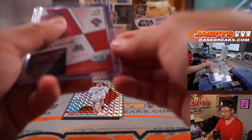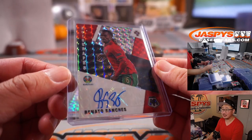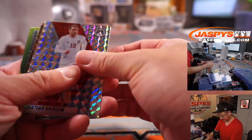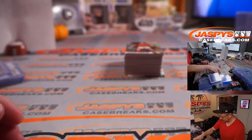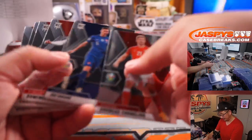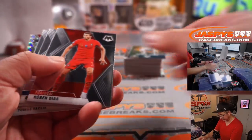Last spot mojo strikes again. 70% of the time, last spot mojo hits 100% of the time. It's Christian Eriksen. Remember that scary moment with Christian Eriksen? Hopefully he's doing a lot better. Not sure if he's ever going to play again, but it'll be a heck of a comeback story if he does.